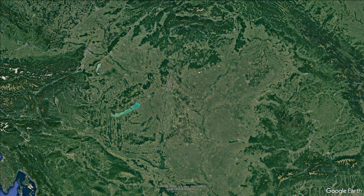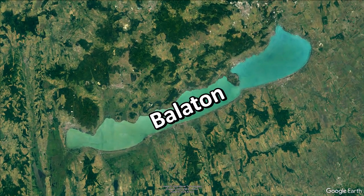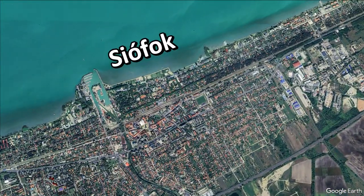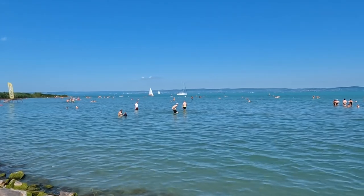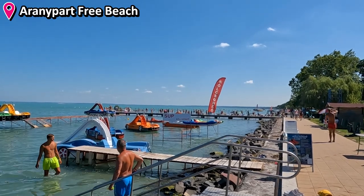Today's destination is Siófok, sometimes referred to as the capital of Lake Balaton, located just a 1.5 hour train ride away from Budapest. It's a popular vacation spot for many Hungarians, thanks to how easily you can get here and enjoy the wonderful beaches of the lake.